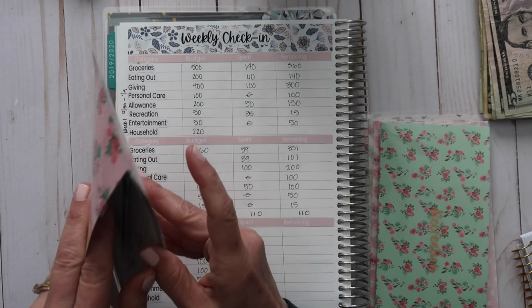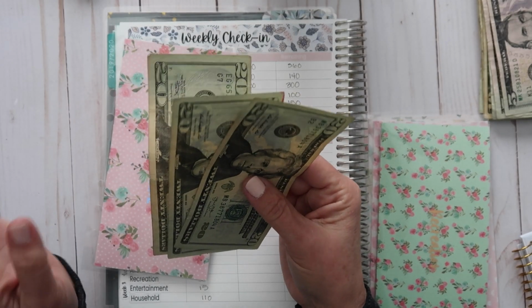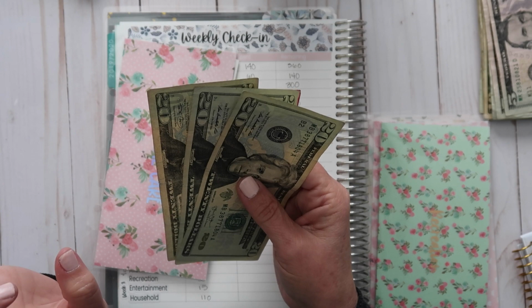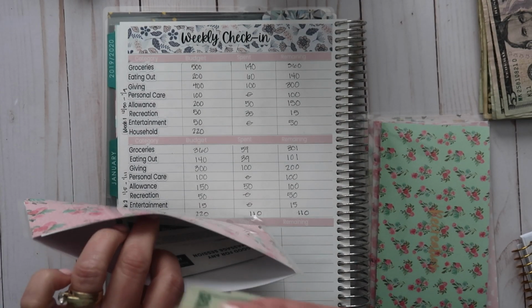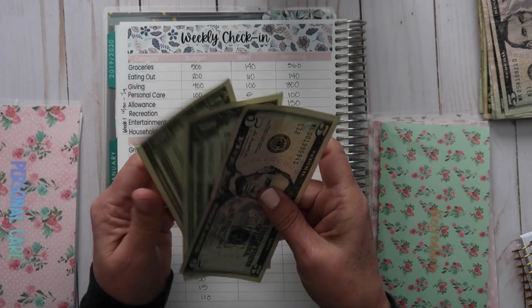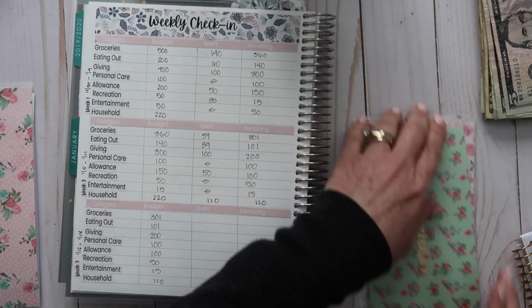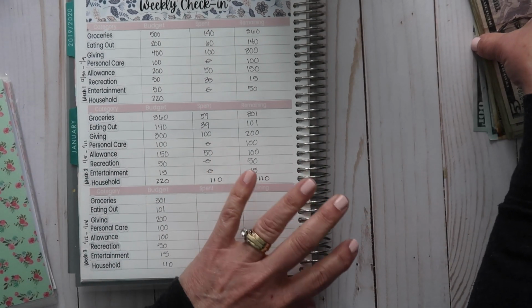And personal care has 60, but I'm going to leave this in here because I still need to get my brows done and my hair cut. And I have a massage scheduled. So I'm going to leave this in here because I still have this money to spend for those things. So that means $7 goes into savings from this cash envelope. And if I'm feeling really good, I'll take the 20 from allowance and put that in there as well. I'm not sure. Okay, so let's get started.